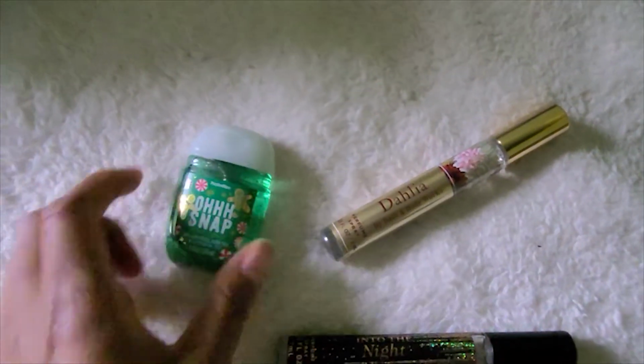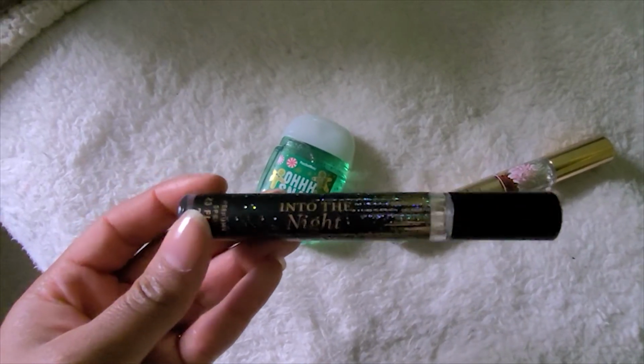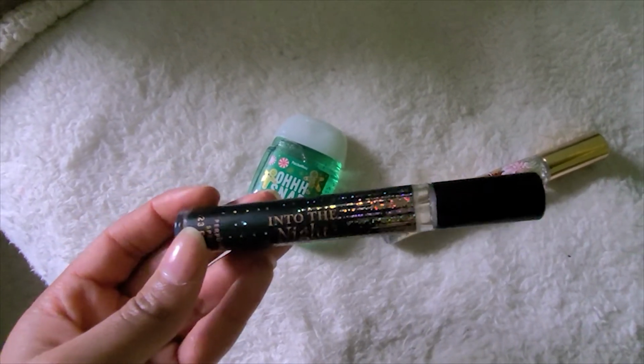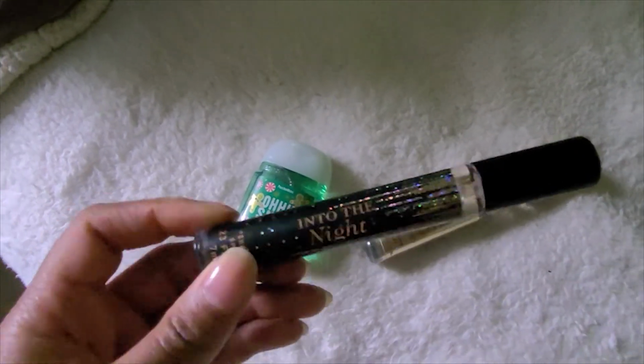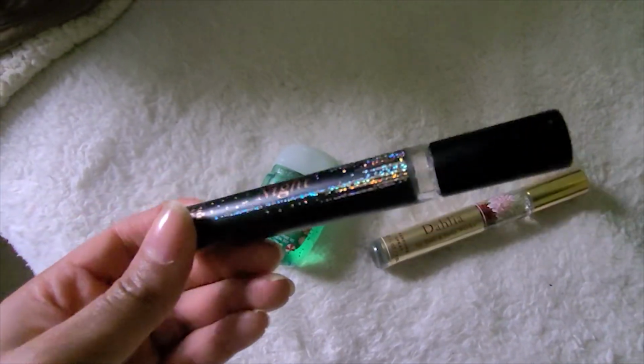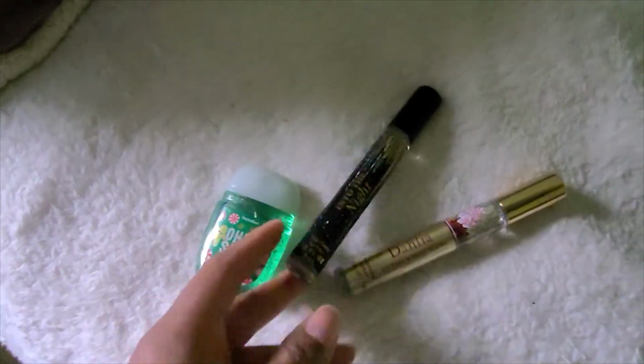I'm just realizing that I didn't show what I got from Bath and Body Works, so I'm gonna show that now. I got this small perfume called Into the Night, and I love this. I would have gotten the bigger one, but I wasn't able to at the time. So I got the small one so I can test it out, but I love this. I'll definitely probably get this one again.